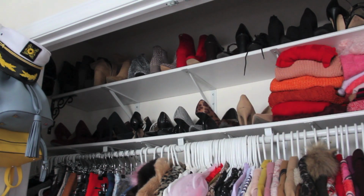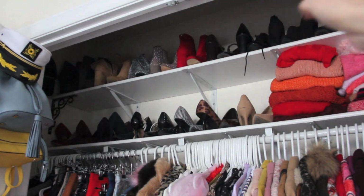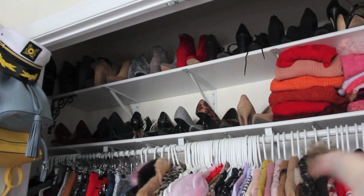So that one's all filled with shoes, starting with boots up at the top, like booties, and then going into closed heeled shoes, and then just regular heels all around.